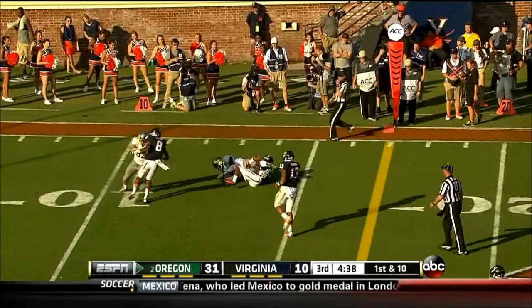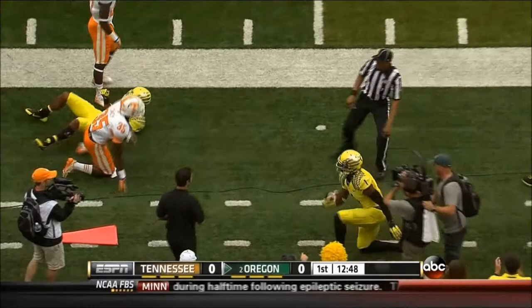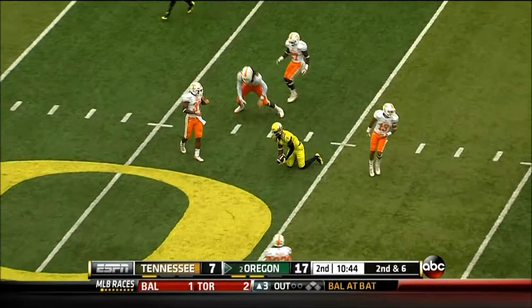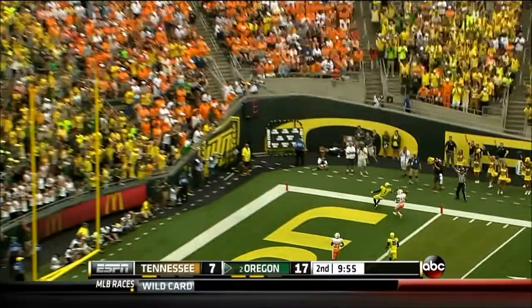2nd and 9. Little swing pass to Huff. Huff takes it near the sticks. Thomas comes back in the backfield. They fake it to him, and then Mariota with a strike to Josh Huff. Not much flusters him. Fakes to Thomas. Over the middle again. Huff. Touchdown, 54 yards. That was too easy.